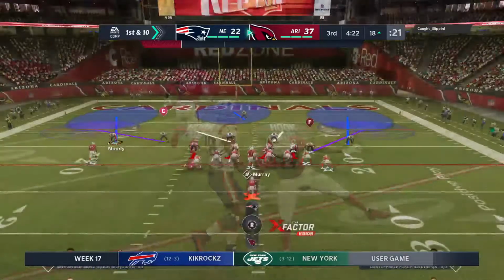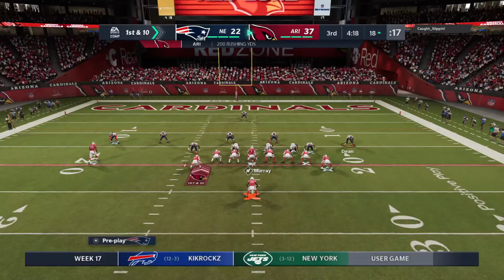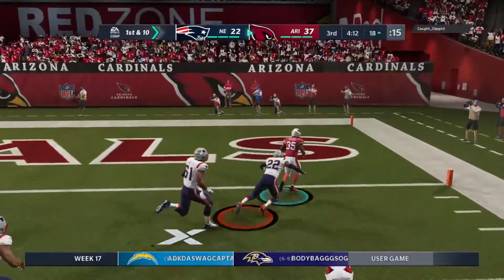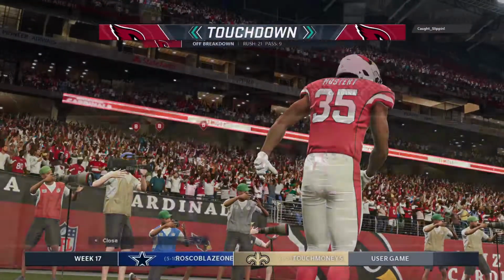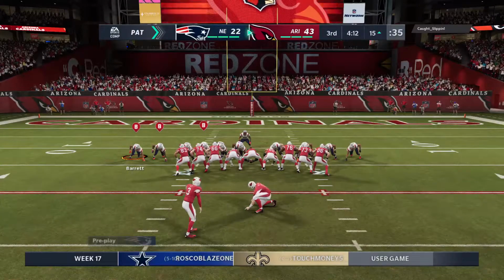A big-time play there by the Cardinals. 43 yards on the ground. At the 18-yard line. On 1st down, they go with Mostert again. And he'll take this one in for the Arizona touchdown. An 18-yard touchdown run. And the Cardinals will extend their lead.